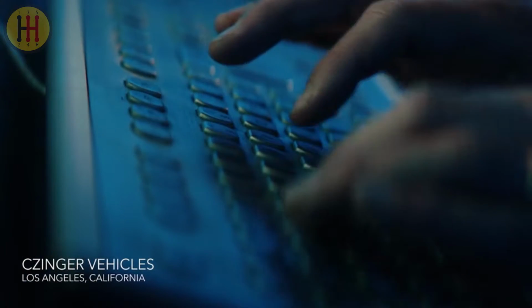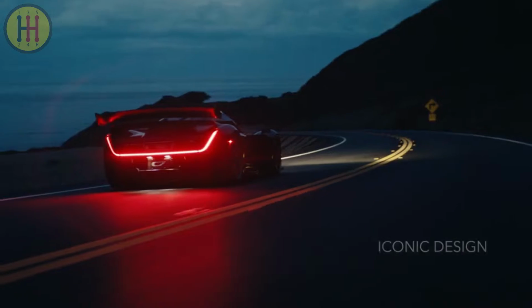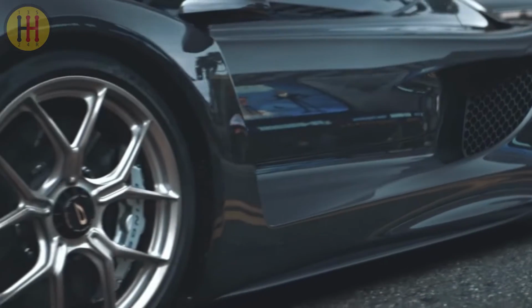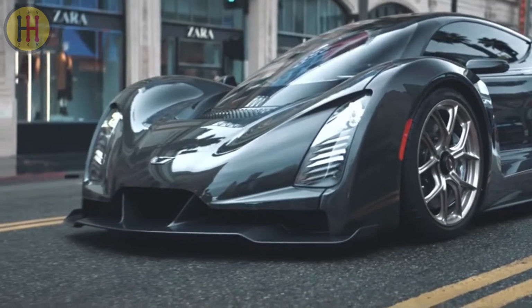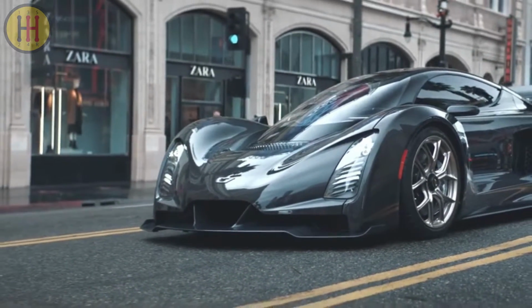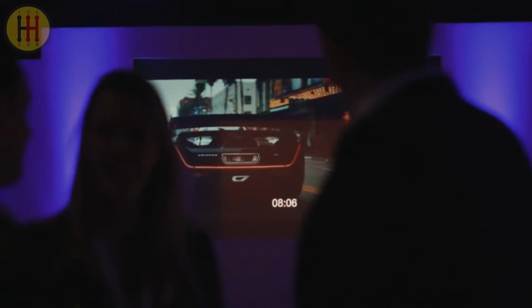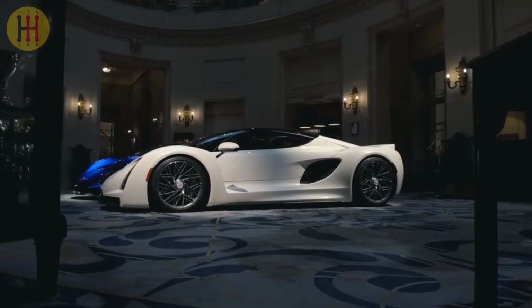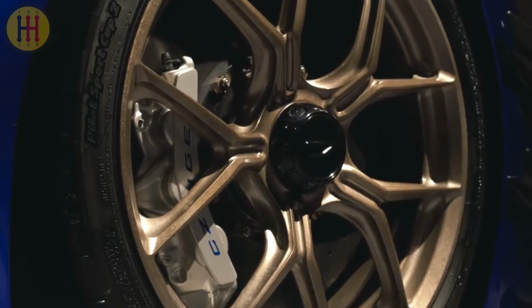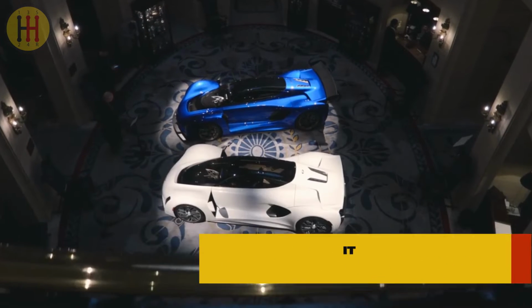The Czinger 21C is developed using artificial intelligence and 3D printed by the American car manufacturer Czinger Vehicles. Manufacturing began in 2021, with a planned production run of 80 units and deliveries starting Q1 2023. Designed, developed, and built in Los Angeles, California, the 21C launches the new brand Czinger Vehicles, named after its founder, Kevin Czinger. The car was to be presented at the Geneva Motor Show in March 2020, but the show was cancelled due to the COVID-19 pandemic. It was presented on March 11, 2020, in London during a special event.